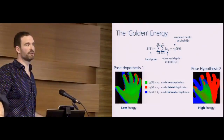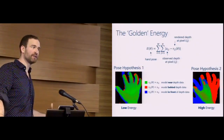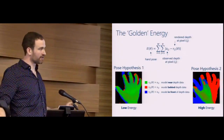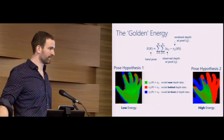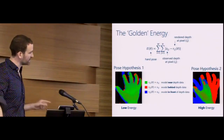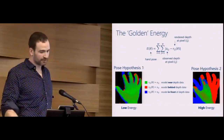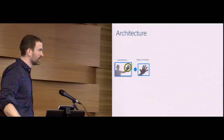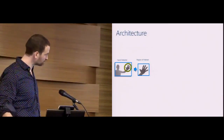It's going to be a good pose. On the right, there's lots of red and there's lots of blue. This could be high energy. This could be a bad pose. So the problem is reduced to just in 33 milliseconds, which is the time you have if you want this to run at frame rate. In 33 milliseconds, you need to somehow find this theta, this pose, that minimizes this energy, or that has a very low energy. So let me just put this in the context of how the system works.